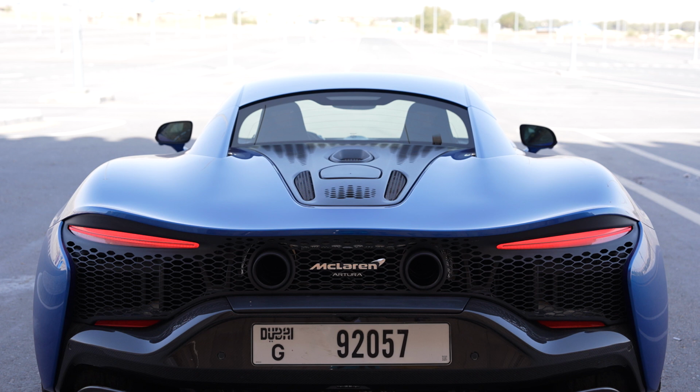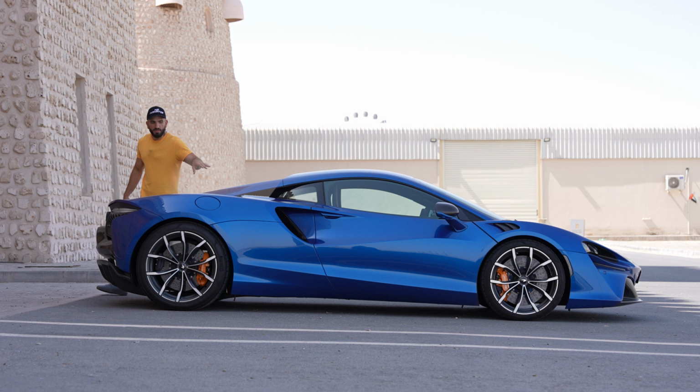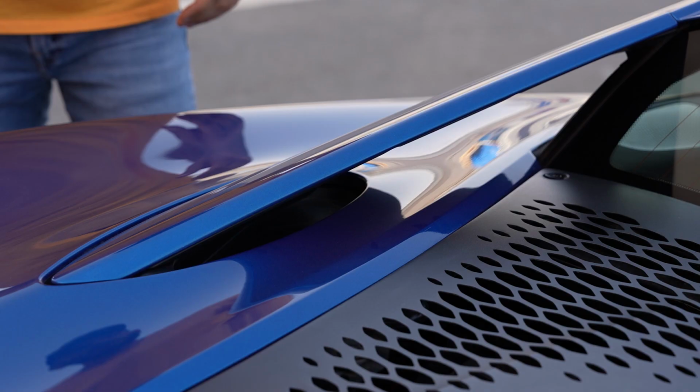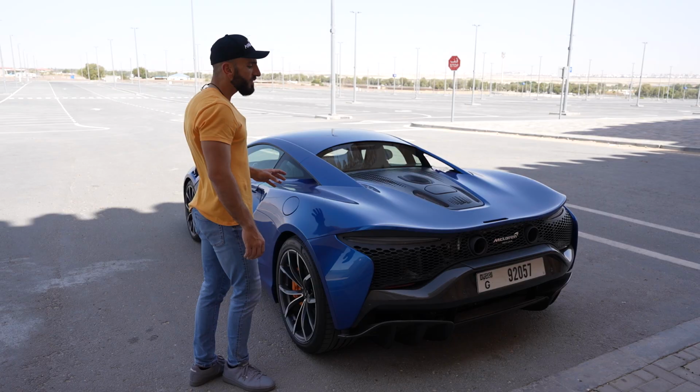And if you notice the flying buttresses, they are there to replace the rear glass cover of the engine bay. The glass on the Artura is more upright over here. I think if we lose the buttresses, you will see how the car actually looks. Now, these buttresses are not just decorative. These are functional vents taking air inwards. The rear is actually fully vented and fully open.